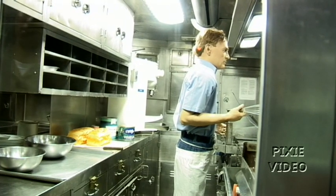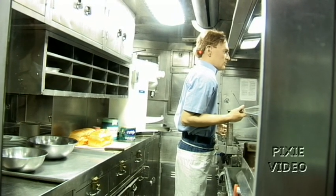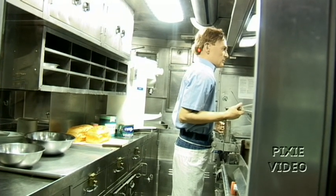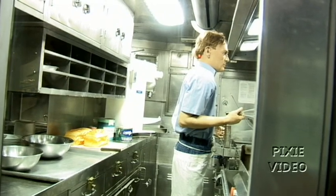This is the ship's galley. This is where meals were prepared four times a day for all of the ship's crew. Officers and the enlisted crew eat the same food cooked in the same galley. The food was just brought up via a dumbwaiter to the officers' mess, which is directly above.